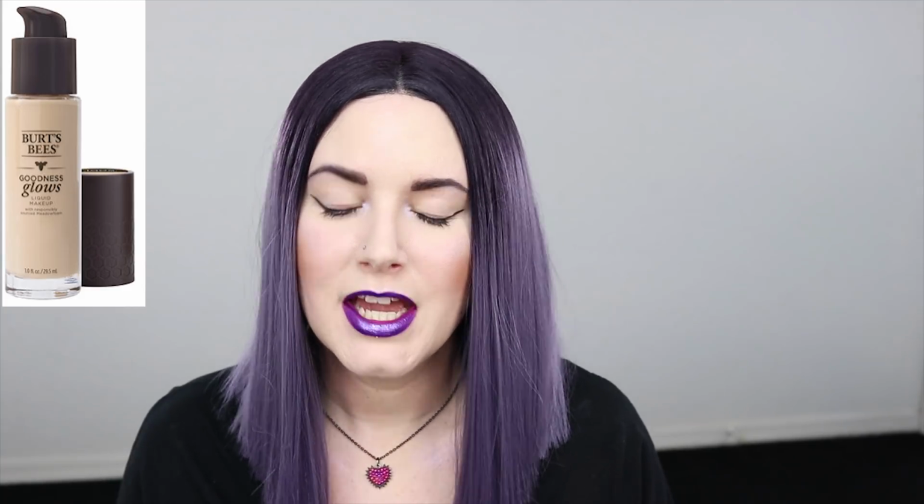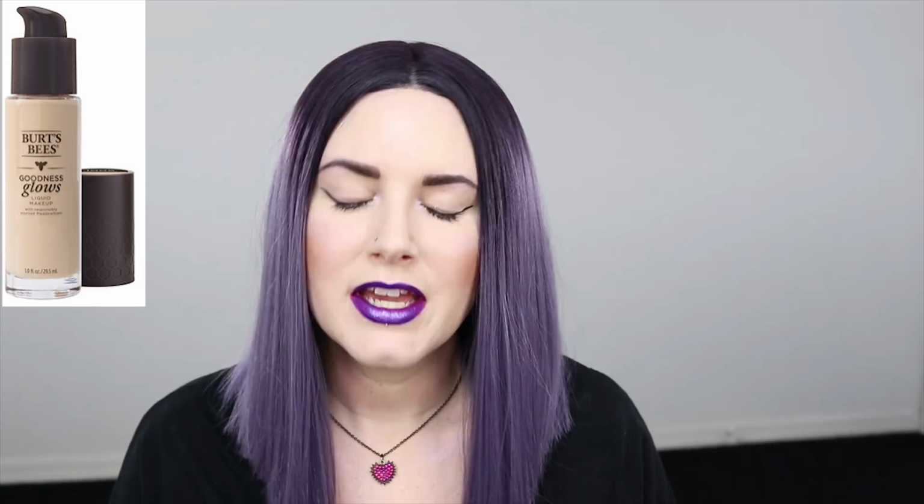The next foundation is a new one from Burt's Bees. It's the Goodness Glow Foundation. And when I first saw the name of this, I thought it was Goddess Glow. It only comes in 12 shades, but it's supposed to be a full coverage foundation with a natural radiant finish. It's not supposed to be cakey or greasy. It says it works for dry skin, normal skin, and combo skin.